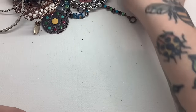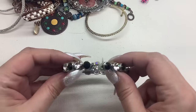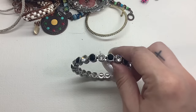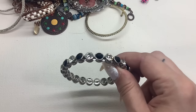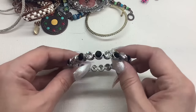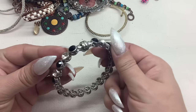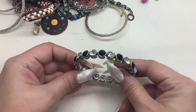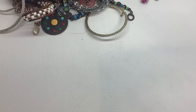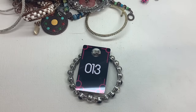All right. This has some nice weight to it, so it doesn't feel like junky or anything. This is silver tone. It's got black and clear rhinestones. It's a magnetic closure. I don't see any maker marks. It is a 7-inch, good condition, number 13. And we shall do that for $5.